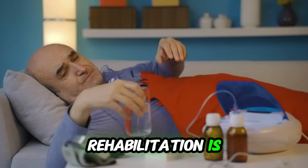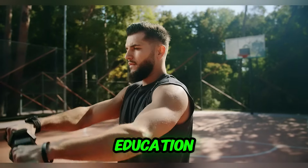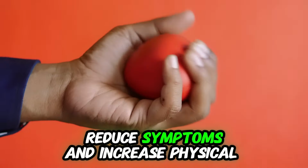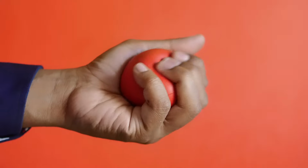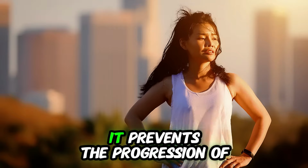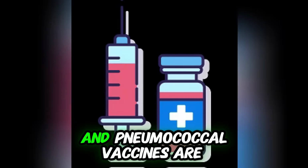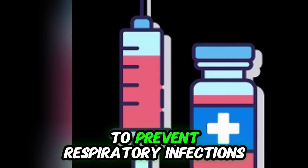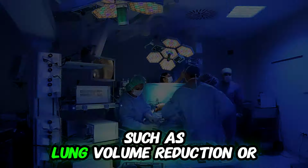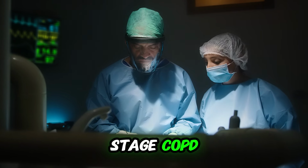Pulmonary rehabilitation is essential. It is a program that includes exercise training, education, and breathing techniques to improve lung function, reduce symptoms, and increase physical stamina. Smoking cessation is also necessary if the person is a smoker. It prevents the progression of the disease and improves lifespan. Annual flu vaccination and pneumococcal vaccines are recommended to prevent respiratory infections. In severe cases, surgery, such as lung volume reduction or lung transplantation, may be considered in end-stage COPD when other treatments fail.